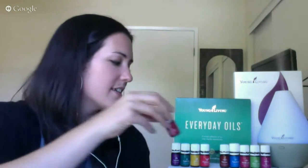Okay, and next we have Melaleuca alternifolia, and this is also known as tea tree. So that name is the Latin name for tea tree. Tea tree oil is another essential oil that's really great for cleansing and for skin health.